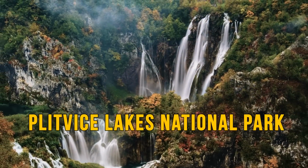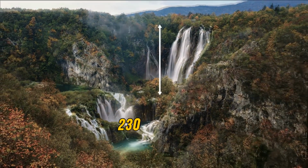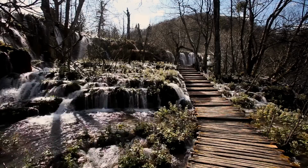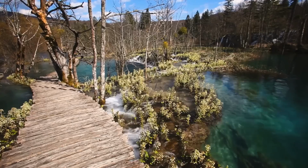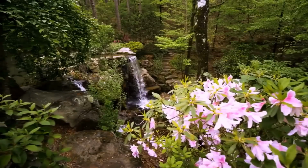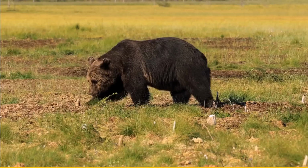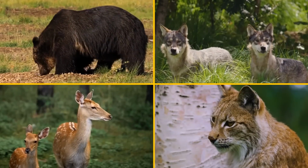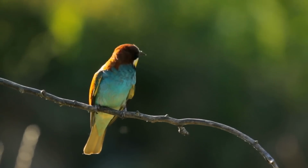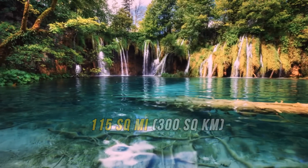Plitvice Lakes National Park in Croatia is an interconnected chain of waterfalls, the tallest being 230 feet, and underground water channels, creating natural dams and lakes in such a picturesque environment. Found in the deep woodlands surrounded by meadows brimming with wildflowers, brown bears, gray wolves, lynx, deer, and plenty of rare bird species for birdwatchers call these 115 square miles of the national park home.